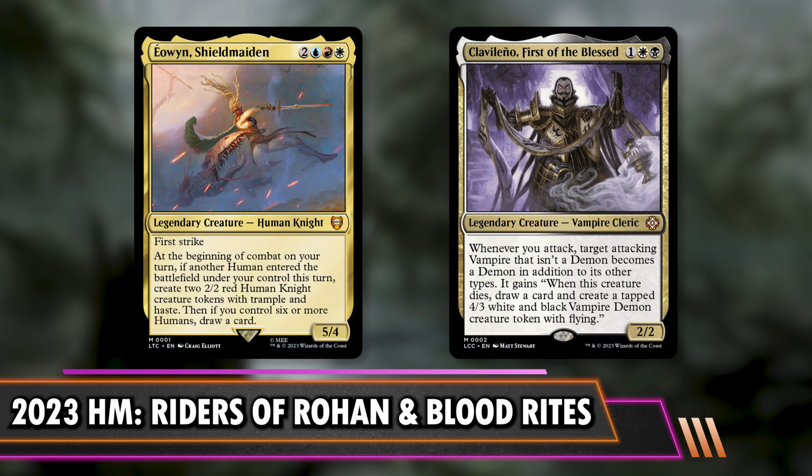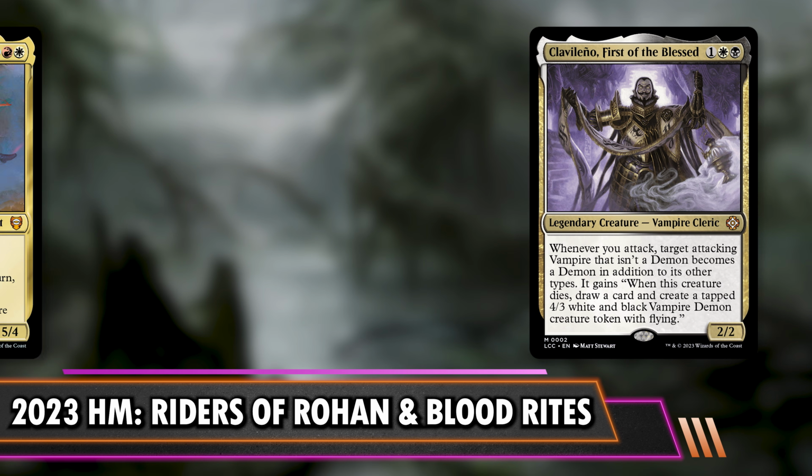Yeah, so Blood Rites was our number one Lost Caverns of Ixalan precon if you saw that video. However, that video took into account reprints and other factors that were not just the quality of the deck. So the best deck for this year, 2023, is Veloci-Ramp-Tor, 2 white-green-red, with Pantlaza, Sun-Favored, for a 4/4.